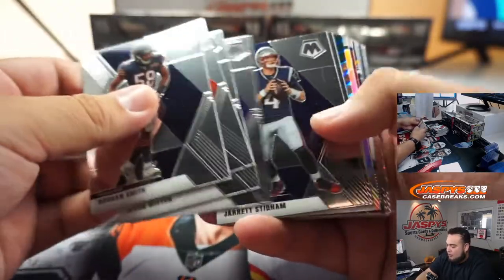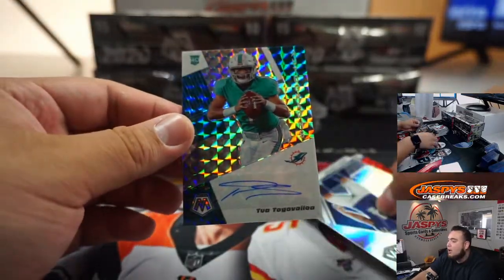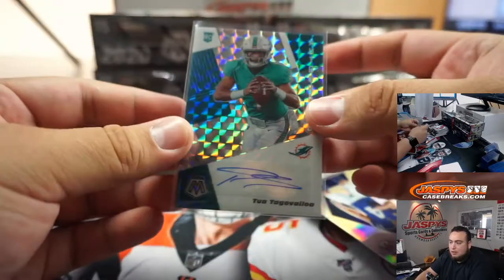All right, next one. And it's a Tua Tagovailoa autograph for the Dolphins. Travis with the Miami Dolphins, it looks like. There you go. That's a nice one.